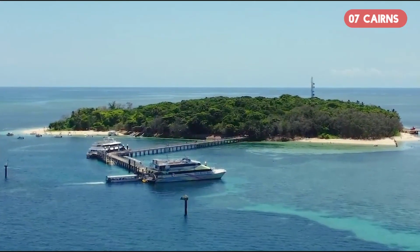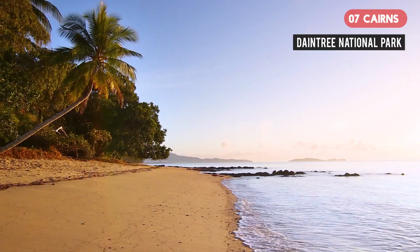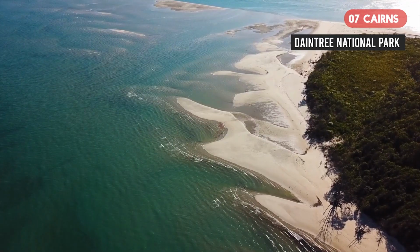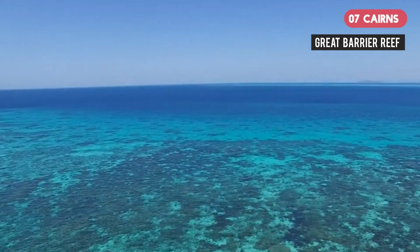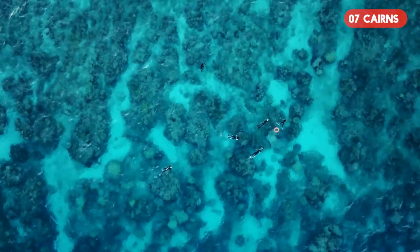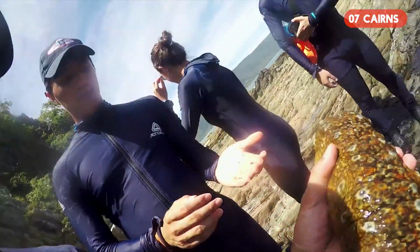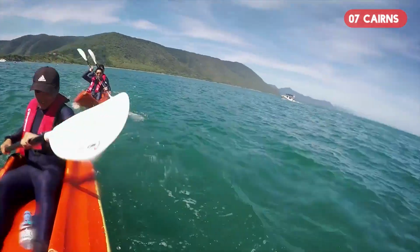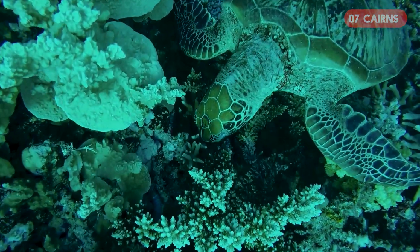There's a swimming lagoon on the Cairns Esplanade, which is lined with bars and restaurants. Daintree National Park is northwest of the city, with beaches, gorges and mountainous rainforests. The Great Barrier Reef can only be reached from Cairns. The Great Barrier Reef is the most extensive reef system in the world. It's made up of more than 2,900 separate reefs. People come from all over the world to the reef every year to swim, snorkel and dive with the more than 1,500 marine species that live there.